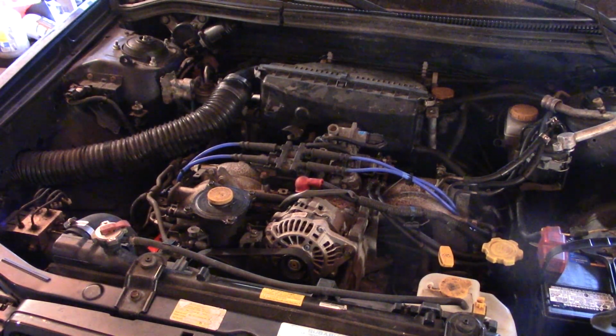So I'm going to go ahead and shut this off and take the passenger side valve cover off, take the radiator fans out, and adjust the passenger side valves.